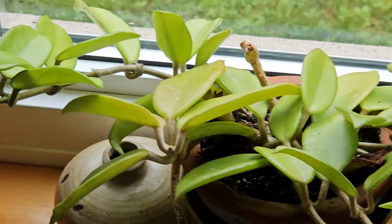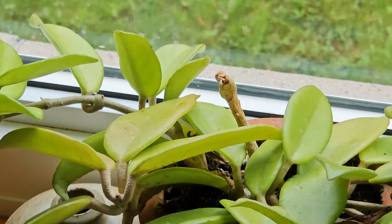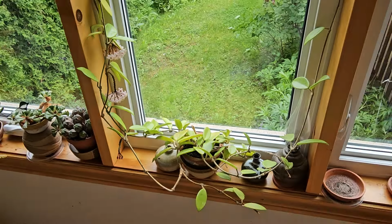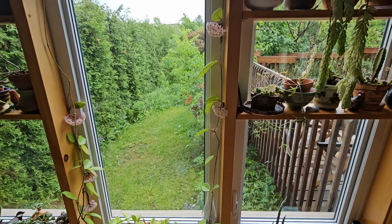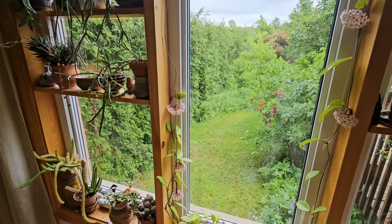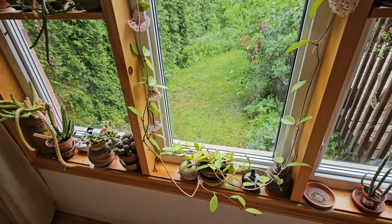Okay, I hope you like my Hoya carnosa. Carnosa is a Hoya that is very easy to grow, very easy to make bloom. This is not the case with many other Hoyas. Some Hoyas are very tricky. Some Hoyas are very, very moody. This one is not. This one is just easy peasy. It grows everywhere. It grows nicely.